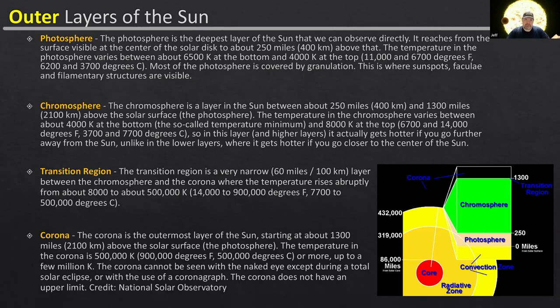And that's where these features lie, and that's where you're seeing them. For the photosphere, that's where sunspots, faculae, if I'm pronouncing that right, and filamentary structures are visible. Obviously, in the corona is where prominences are going to appear. I won't go through all the words on this slide with temperatures and such, but I just wanted to point out that the region we're actually looking at is a very, very thin portion, the outer part of the sun.